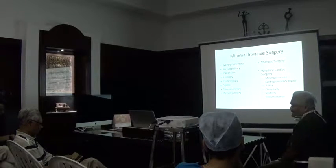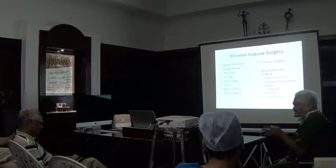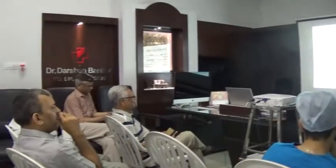Whereas in our specialty, only 2 things can happen. It is like expressway. Once you are in expressway, there is no U-turn. Either patient will go home or patient will go up. There is no in-between stage. So safety is very important in our specialty.